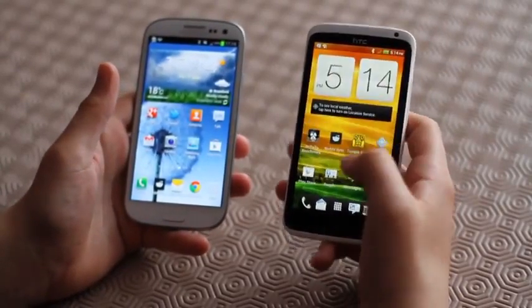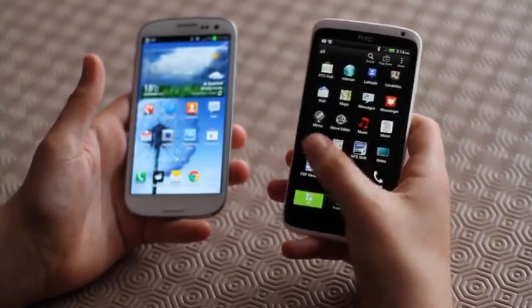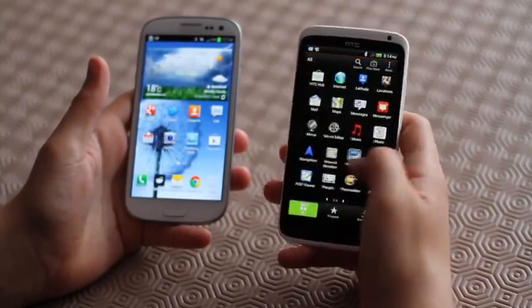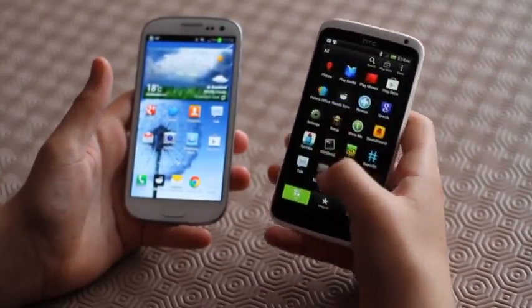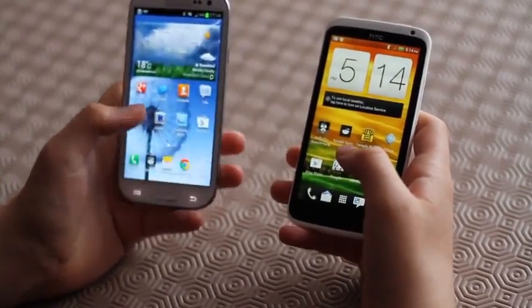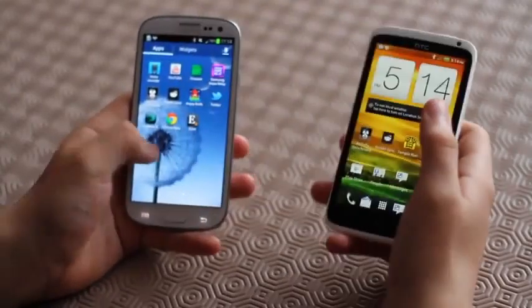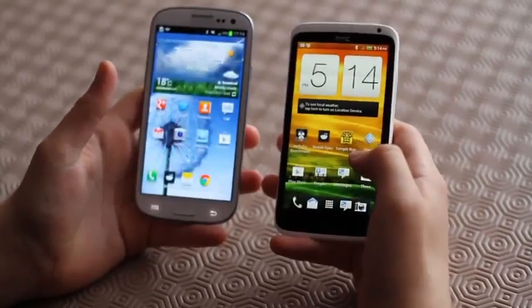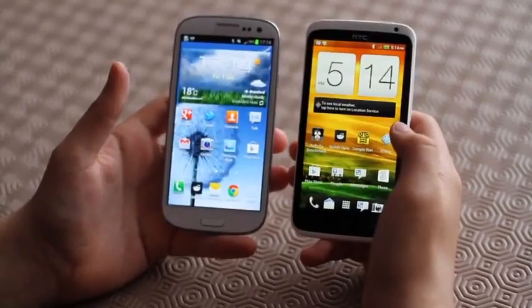Sense 4, for me, I've never really liked Sense, but they claim to improve things in Sense 4, and for me they haven't. It's still clunky, it's still bloated, as you can see in there. There's a lot of bloatware. Amazon, 7digital, movie editor, which you just don't need. You should be able to download them separately. The applications on the S3, on this screen, and those two up the top, that's all you get. Much tidier, and I believe TouchWiz is programmed by Samsung far better than Sense ever has been by HTC.